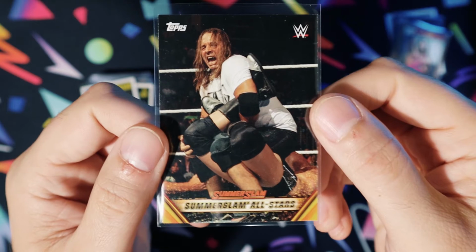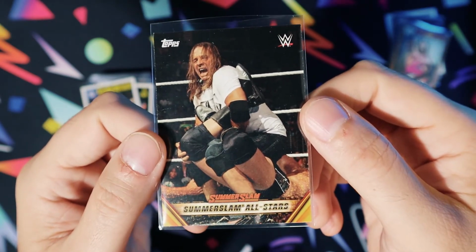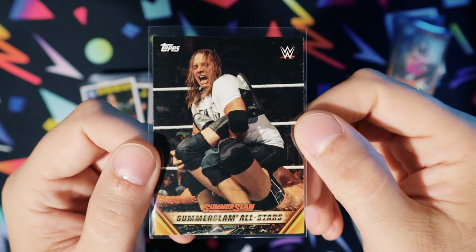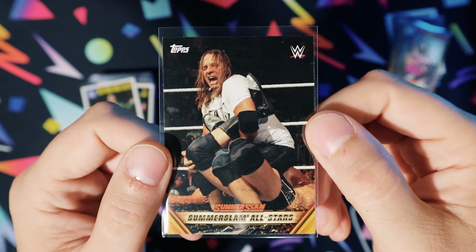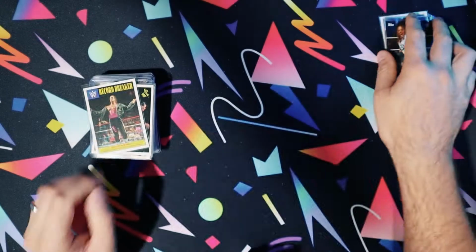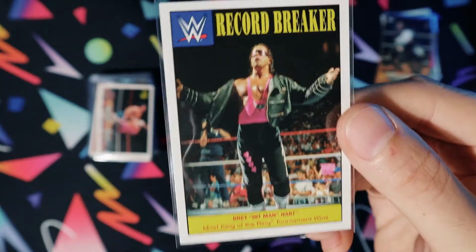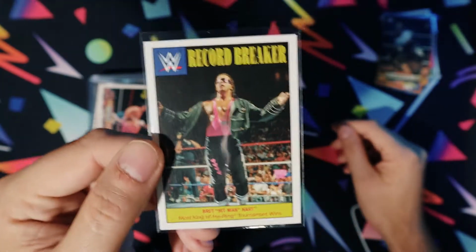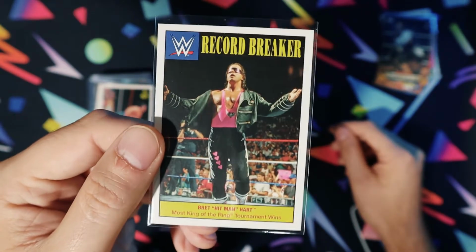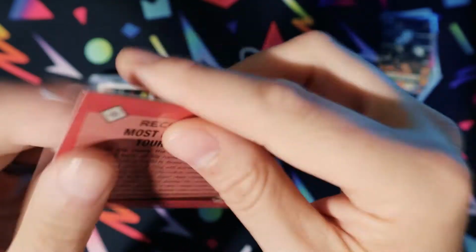Here we have another SummerSlam. This is the SummerSlam All-Stars, I believe. Very, very cool. Bret Hart, when he came back to the WWE, locking in that Sharpshooter. Love it. Awesome image. And right here we have the Record Breaker, Bret the Hitman Hart, and this is talking about the most King of the Ring wins. Very iconic image of Bret there, showboating.